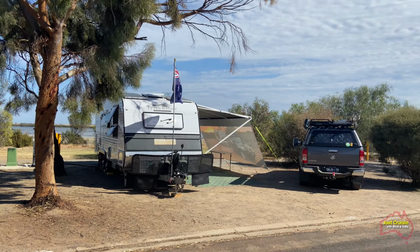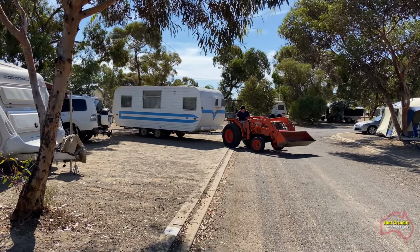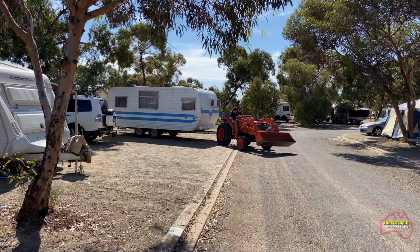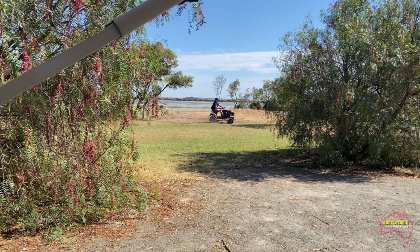The Caravan Park is certainly busy now, all getting ready for the Easter period. The park is actually booked out over the Easter period, so they were telling me, so yep, out with the mowers and watering all the lawns.